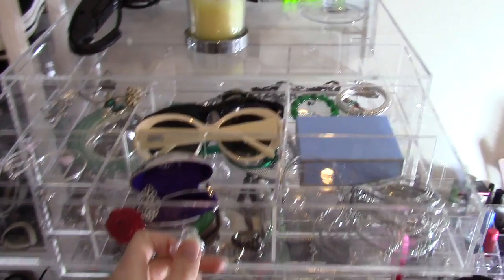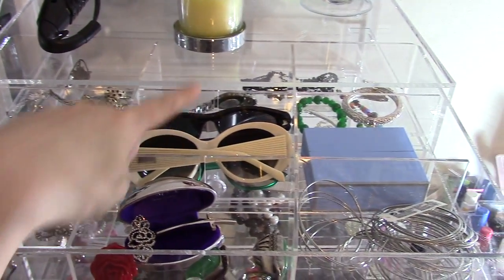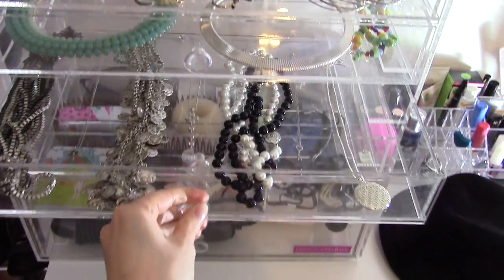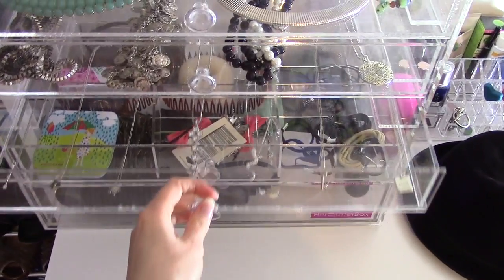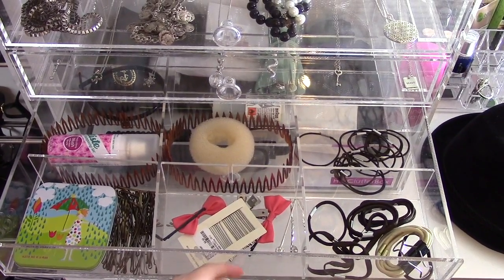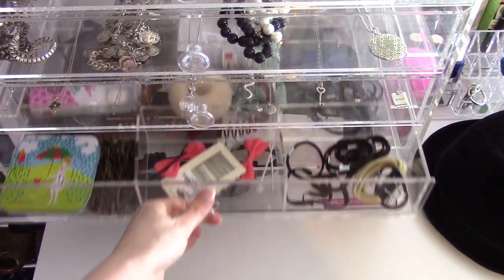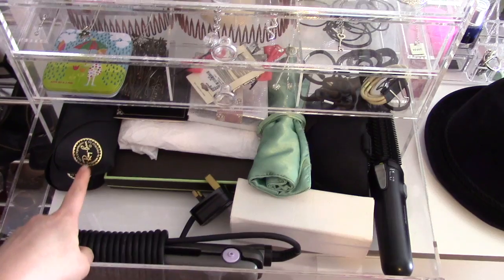The top I keep bracelets, rings, earrings are all here, sunglasses, watch, all of these are bracelets. Kind of choker style necklaces, longer chains, and then just kind of daintier chains. Here then is kind of hair stuff, so clips, bobbins, the donut, this little tiny travel hairspray, dry shampoo thing, headband and stuff. And then bottom, some hair care stuff, but kind of random, some more sunglasses.